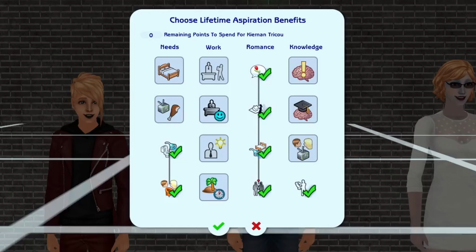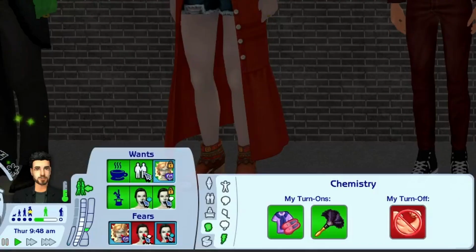I then used his remaining 2 perks on his needs tree, since I saw no need for him to have the work tree, and I thought that the needs tree made more sense than the knowledge tree, since he's going to have to spend quite a bit of time painting. Like, a lot of time. And finally, his turn-ons are stylish and tidy, and his turn-off is fatness.